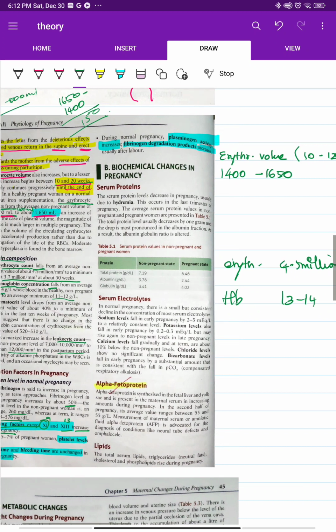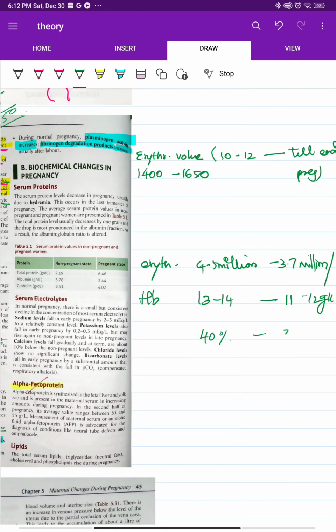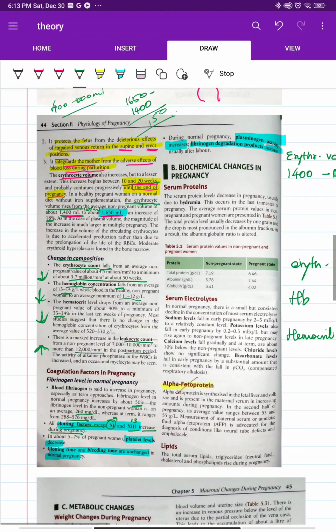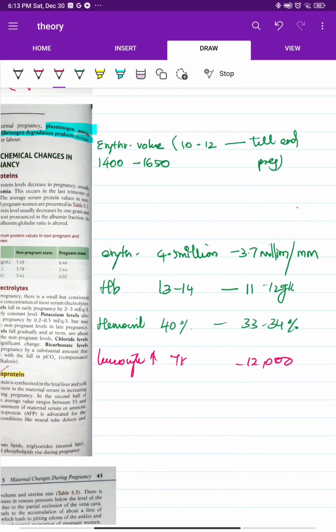Gram per deciliter. Later on, if you see hematocrit, it is actually decreasing, sorry, it is decreasing from 40 percent to 33 percent, 32 to 33 percent, 33 to 34 percent. This is hematocrit. Later on, what you should remember is the leukocyte count. Leukocyte count is increasing from about 4,000 to 7,000, sorry, 7,000 to 10,000 per cubic millimeter. I hope you all understood.